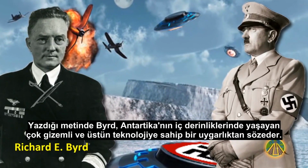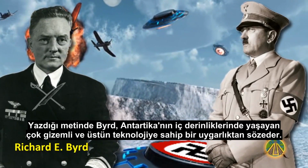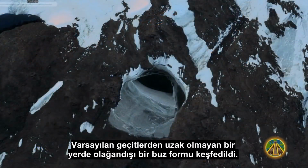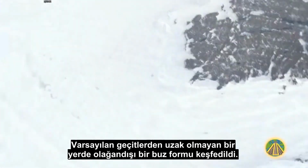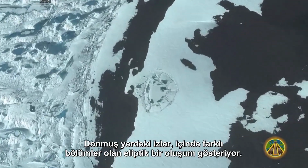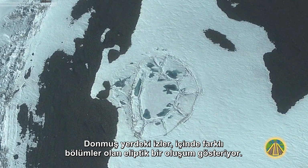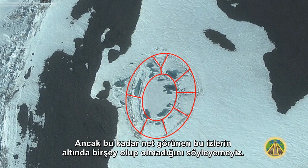In his texts, Byrd describes a civilization with a very advanced technology that lives in the interior of Antarctica. Not far from the supposed entrances to the underworld, an extraordinary formation of ice was discovered. The imprints on the frozen ground show an elliptical formation which sits on solid ground and has different sections inside. However, we cannot say for sure whether there is anything under the snow on which this line can be seen so clearly.